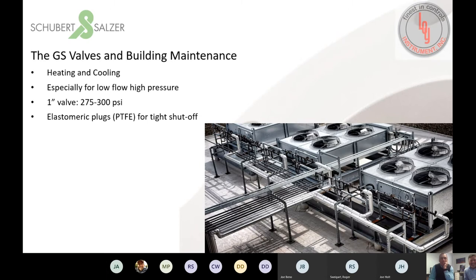Execution here, we're having problems. And it will give us the tight shutoff. So a lot of advantages for using this for HVAC applications.